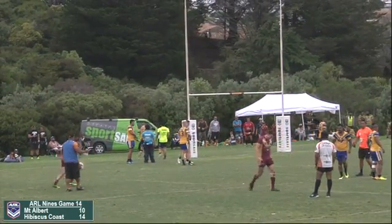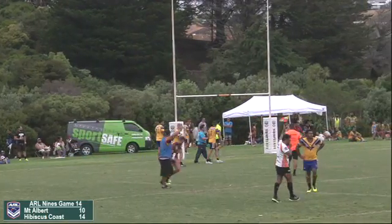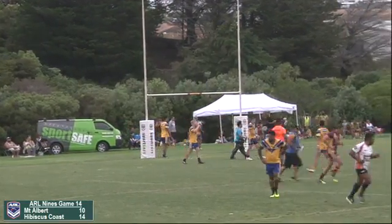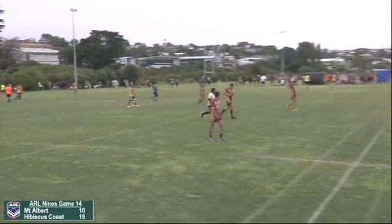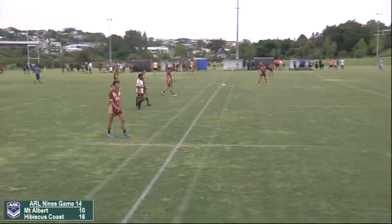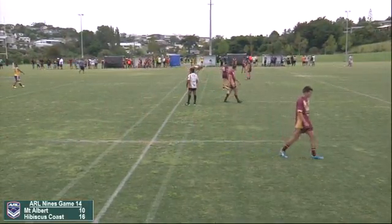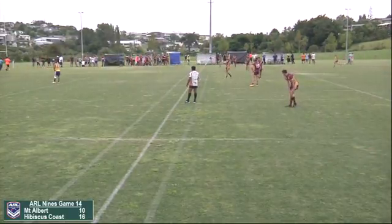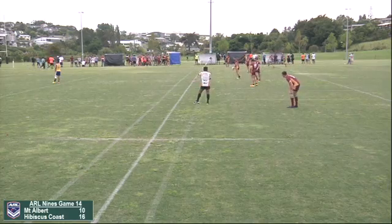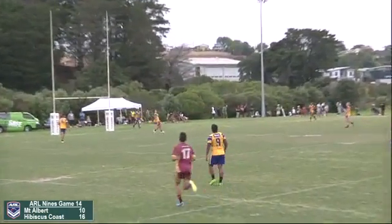So important kick to come here, and the conversion is good from Blake James. So Hibiscus Coast have a 6-point lead, 16 points to 10 as we enter the last few minutes of the second half here at Stanmore Bay, and Hibiscus Coast on the fringe of pulling off the big upset victory over Fox Memorial High Flyers, Mount Albert Lions.